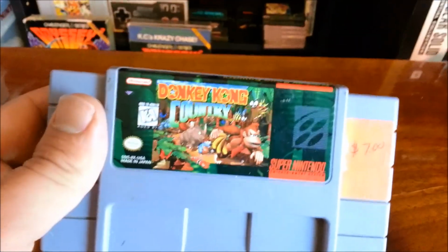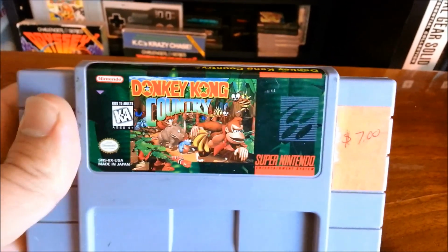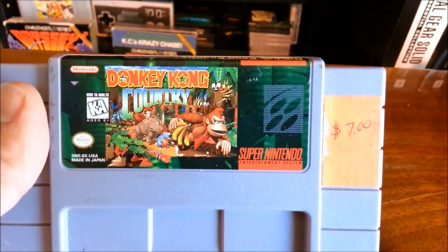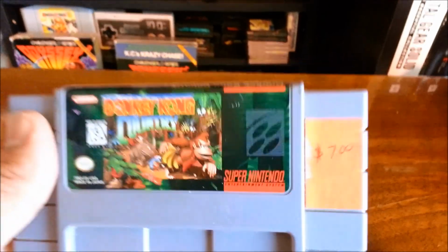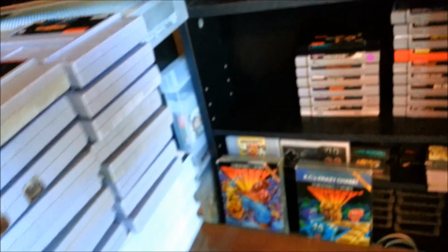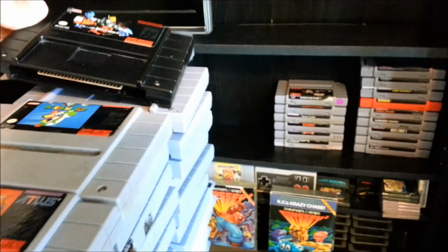So, let me get situated here. Of course, we have Donkey Kong Country. And this one, I don't remember where I got this one. I got this one in a lot at a yard sale with like 40 other games. I don't know why this one had a $7 tag on it, because they included it in a box of games. They didn't price them separately. Killer Instinct, awesome game. Be nice to have the box for that, or actually a better label, because this one's kind of damaged. But I may pick up another copy eventually.